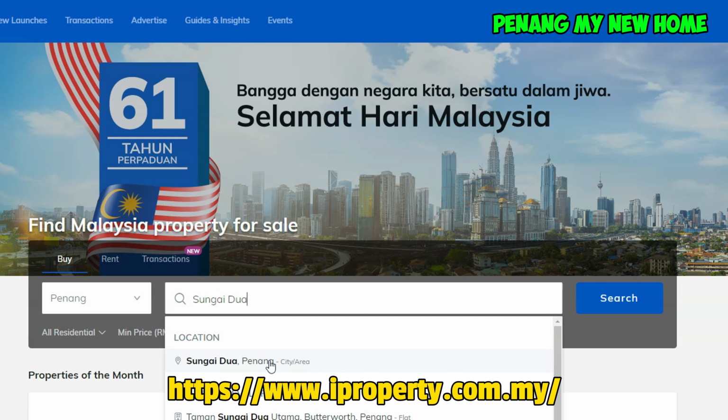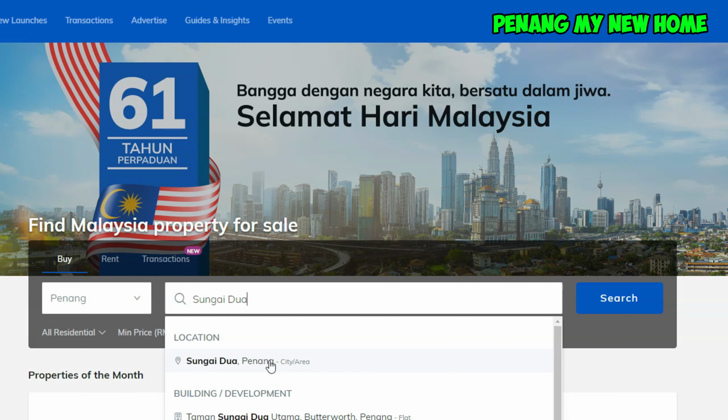However, you have to do your own little detective work or investigation when you look at the search result to know whether you are looking at the property on the island side or the property on the mainland side. And an immediate rule of thumb is that everything on the island is almost twice the price of what is on the mainland. So by just looking at the price, it will give you an idea whether that particular property is on Penang Island or is on Penang mainland.